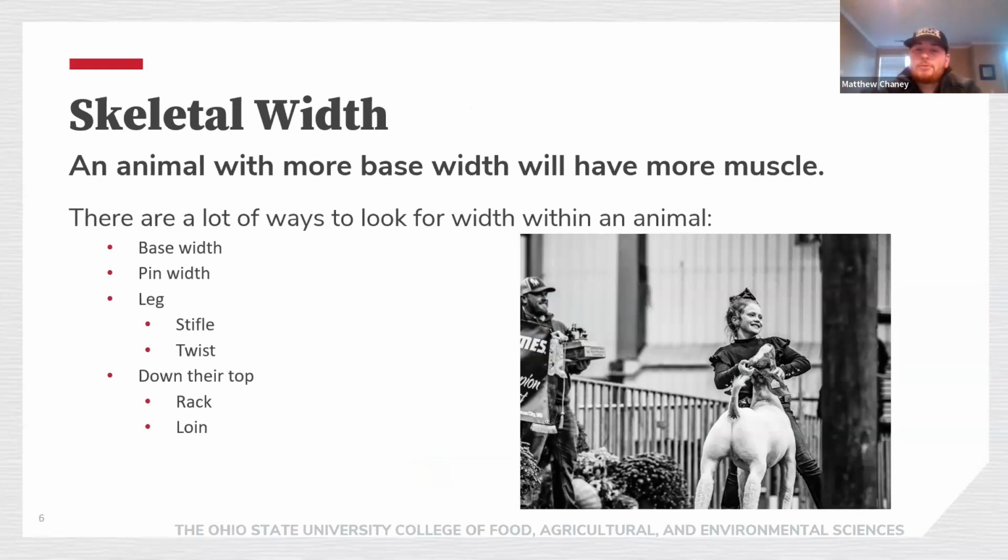When it comes to muscle, there's a lot of different views that we can get on an animal. So a lot of people will say sometimes the more the merrier. But at the same time, when you get too much muscle on an animal, it starts to weaken their structure and their mobility. They get a little bit tighter, a little bit shorter stepping as well. So when it comes to looking for muscle, we're going to first look at the surface.